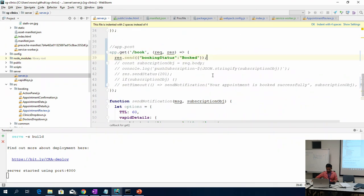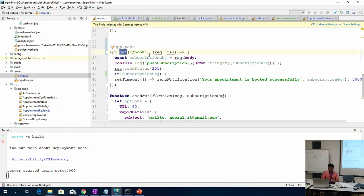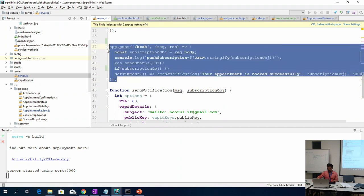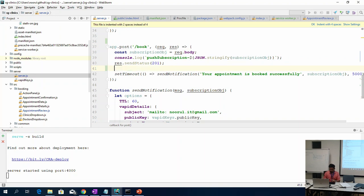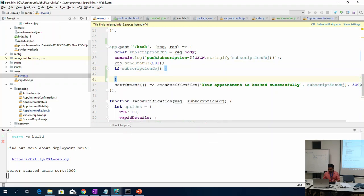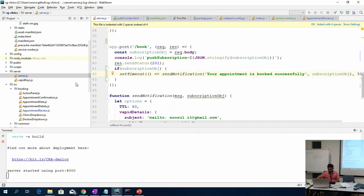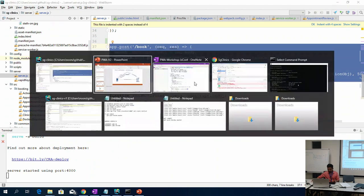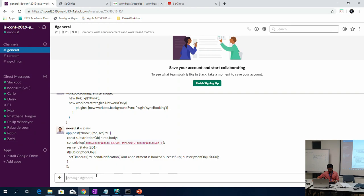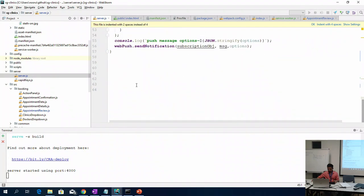Just revert whatever changes we have done, uncomment those lines, make it post back. If you want, I can post this. I'm just going to make a small change. This line will not be here in your code. I'm going to make it a subscription object. Okay, so I'll just put this in Slack. You can just copy and paste. I think it is all okay.